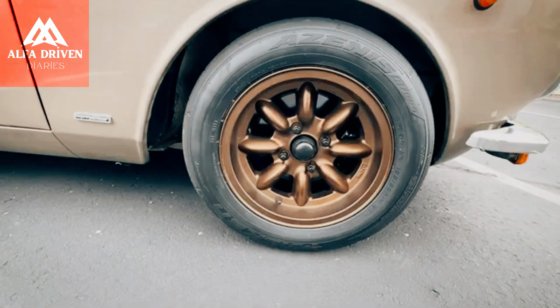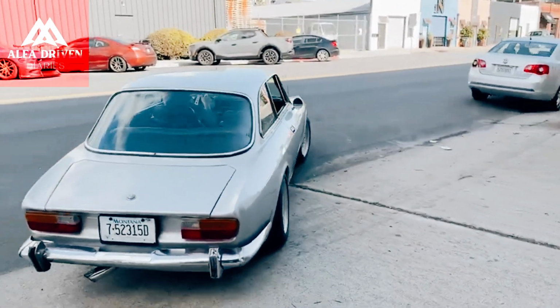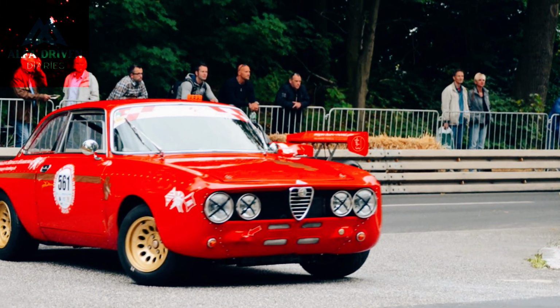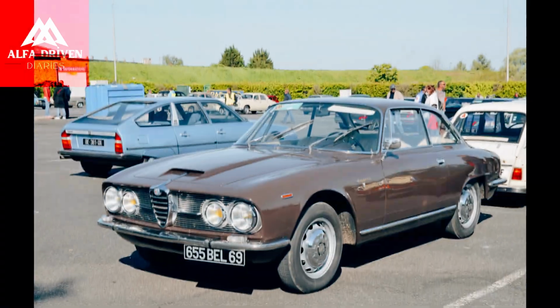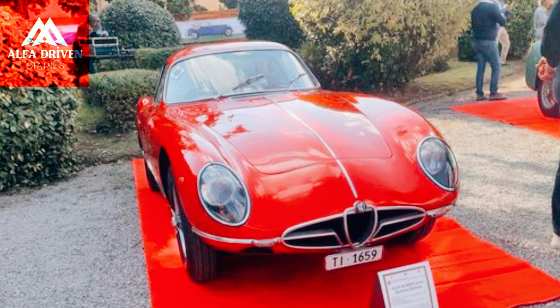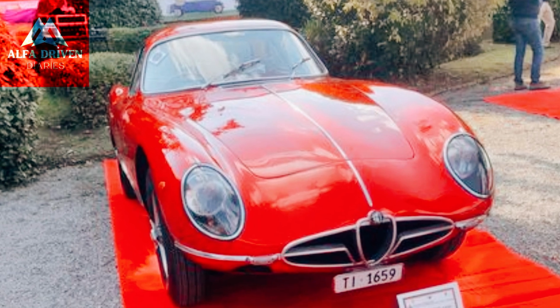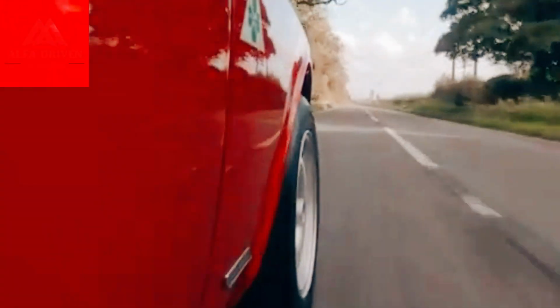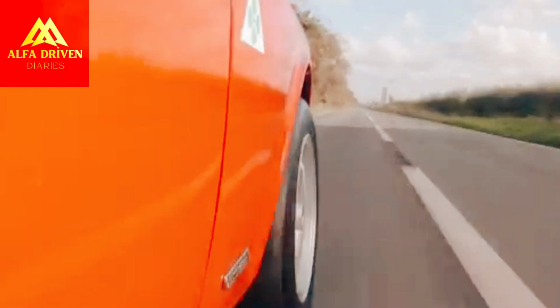From the svelte lines of the Alfa Romeo GTV 2000 to the racing prowess of the 2000 GTAm and the distinctive allure of the 2000 Sprint 1968 and Sportiva, the 2000 series encapsulates the very essence of Alfa Romeo's sporting soul. Alfa Romeo GTV 2000, the quintessential Grand Tourer.